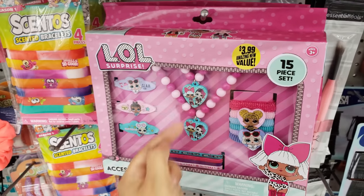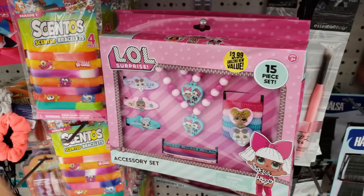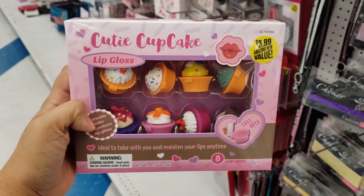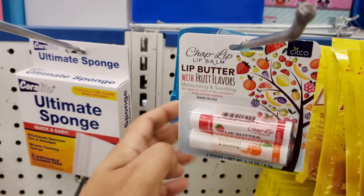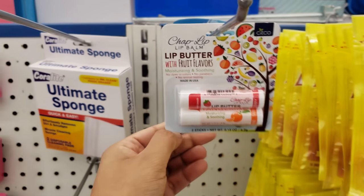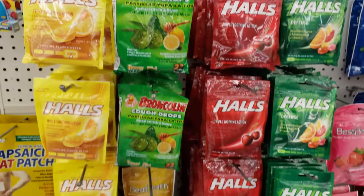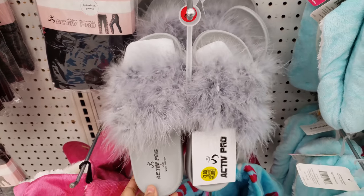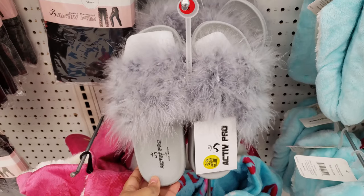$3.99 for LOL. You get a bracelet, some hair stuff. More lip gloss. Cutie Up Cupcake for $4. Lip butter, fruit flavor. So you're going to get two in here. This is going to be like all cough drops. $4 for some fuzzy slides.